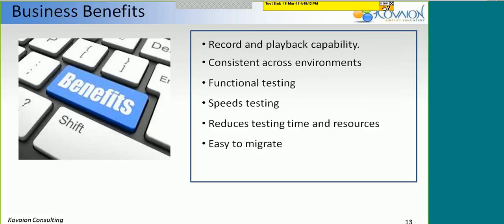Business benefits. Once we record the test case, we can play it back as many times as we want, and it is also used for future references. PeopleSoft Test Framework is consistent across the environments. Primarily, the PTF is used for functional testing.